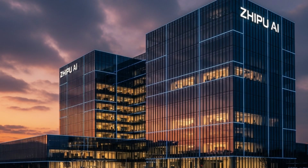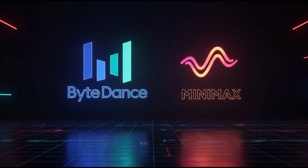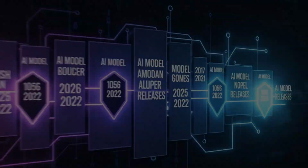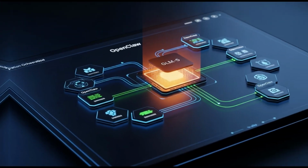Now, Zhipu is not the only Chinese company doing this. Last week, ByteDance dropped Seedance 2.0. Minimax released their latest model. This is a coordinated push before the Lunar New Year. China wants to dominate AI by the time everyone comes back from holiday. And they are succeeding. GLM5 also works with AI agents like OpenClaw.